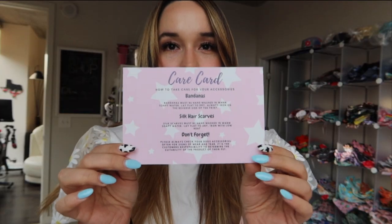We also have this one, but in the back is how we put our care card. We show how to take care of your items. So once we package them, we close the box and we want to make it fun and interactive.